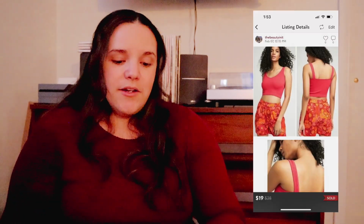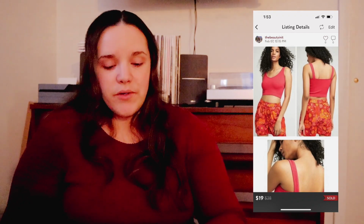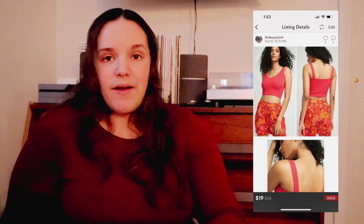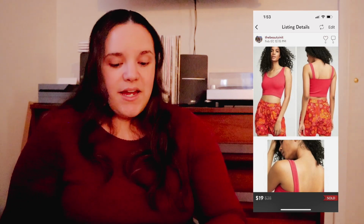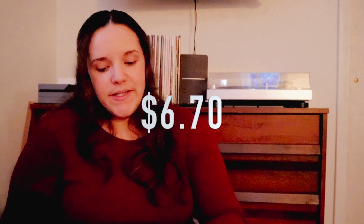It was a ribbed bralette, and again, this sold through Poshmark via offer. The offer was for $17 and $5.95 for shipping. The cost of goods was $5.18, and with shipping and fees, it was $11.07. So the total profit was pretty small. It was just $6.70.